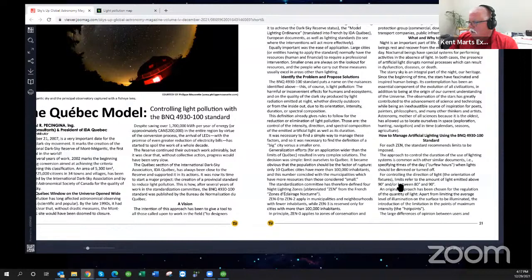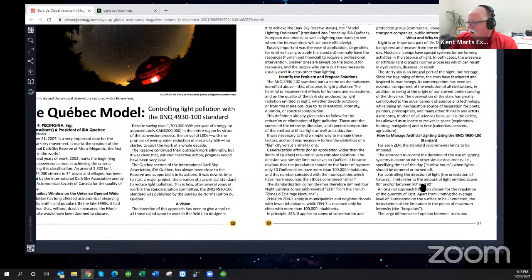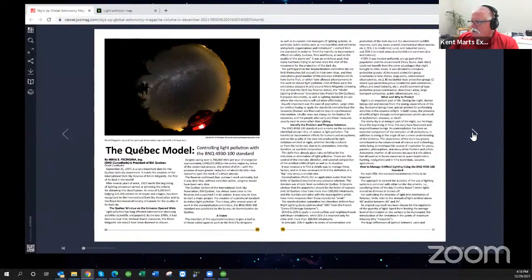So they came up with the BNQ 4930-100 standard. It recommends and requires zone limits that control the duration of the use of lighting systems, specifically time of day, which you can think of as curfew hours, when light should be dimmed or turned off. It controls the direction of light, with no light going above 90 degrees above the horizontal, and regulates the quantity of light. This is where I think a lot of resistance comes in enforcing dark sky regulations: if you can't measure it, governments don't really want to enforce it. So it comes up with some standards for measuring lighting, as well as exemptions for maximum intensities, what they call hotspots.